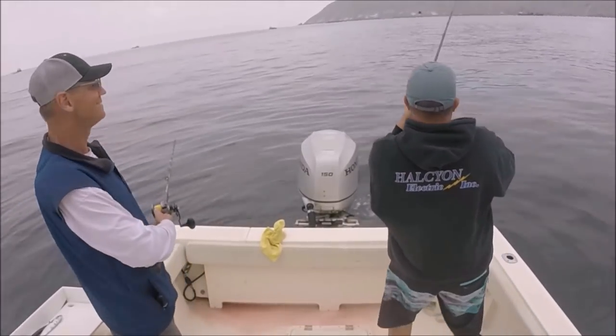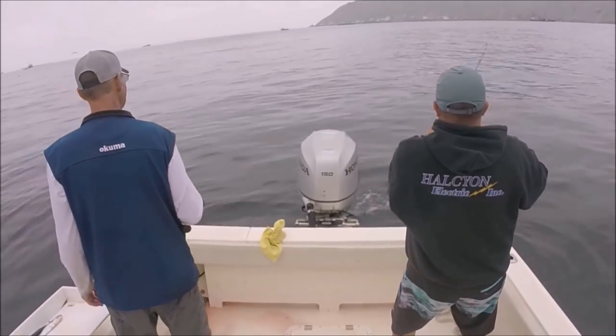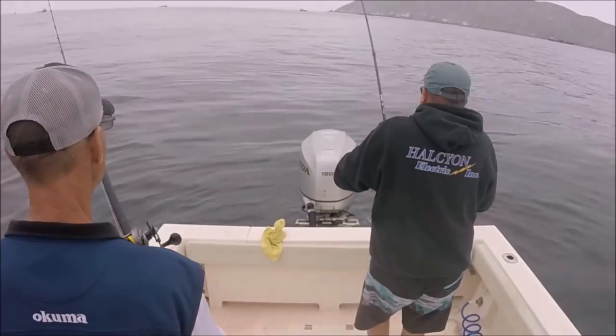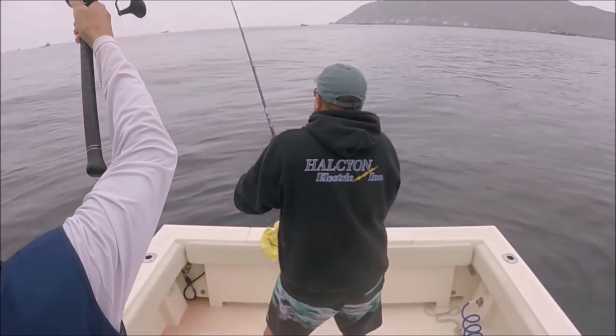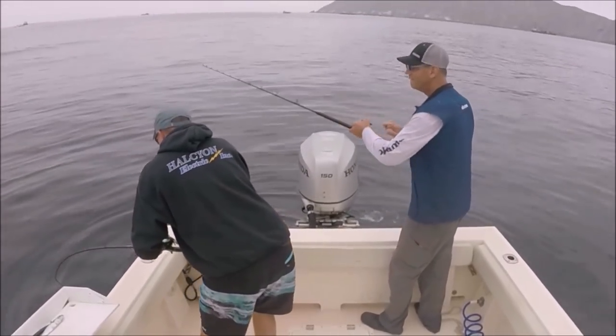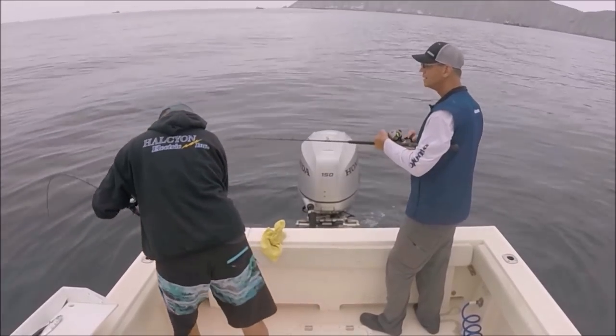I'm a braid guy. I use a 65-pound braid with the 40-pound fluorocarbon. Just a short piece, about 10 feet. Robert is a mono guy. He always puts on fresh mono. He's got 40-pound. I really didn't see a difference in the catch rate. It seemed like they were picking up either one just as well.